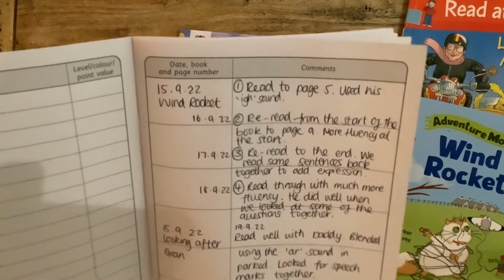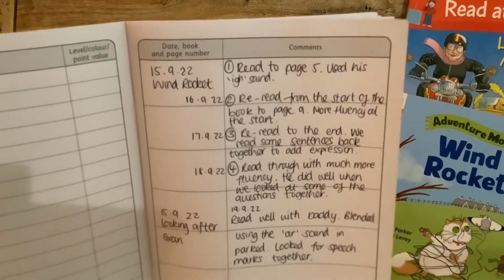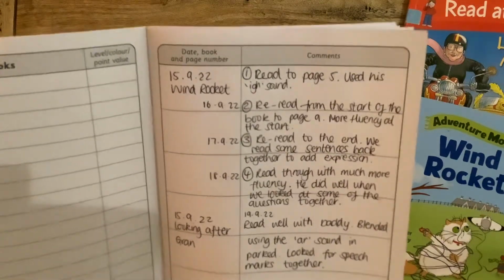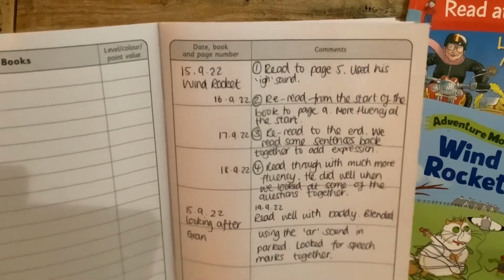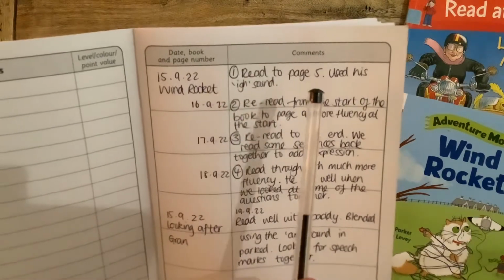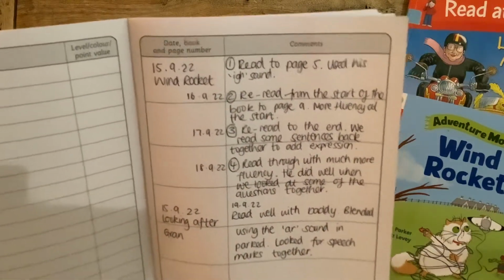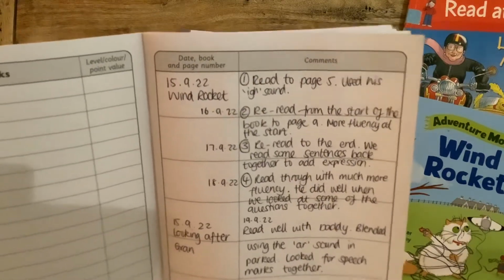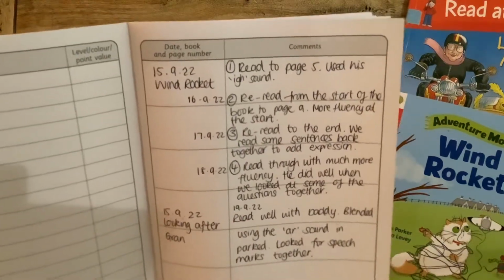Now, obviously, especially as the books become longer, it's difficult for your child to maintain concentration and read them from the beginning to the end, depending on your child. So if you only read part of the book, that's absolutely fine. For the first read through, for example, I've just put here, read to page 5 and used the I sound. So a little comment about maybe something they've particularly picked up on and used well, or something they struggled with, just so we've got a bit of feedback and know something we can practice at school.